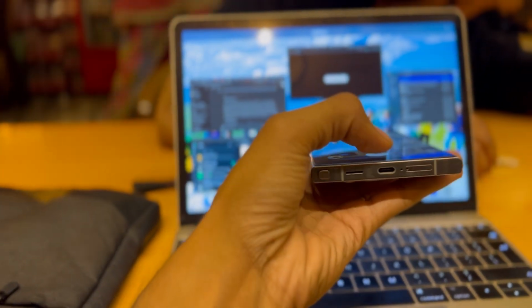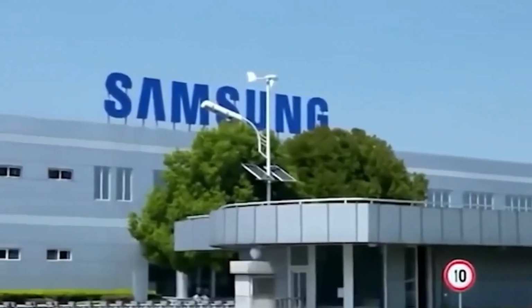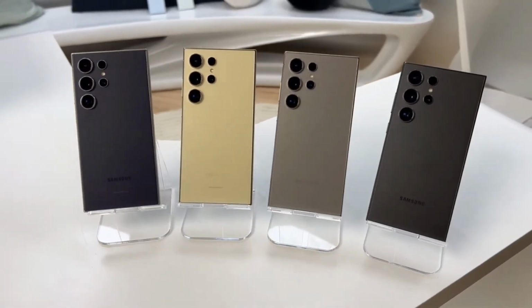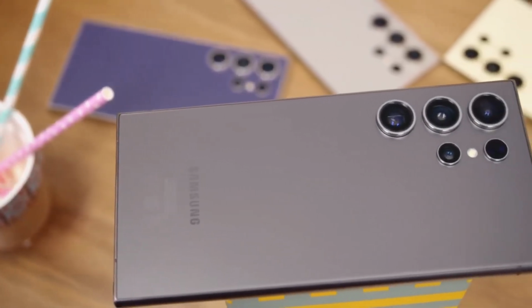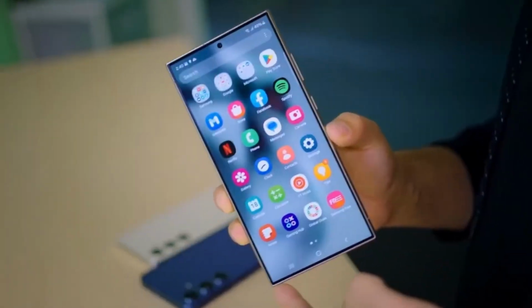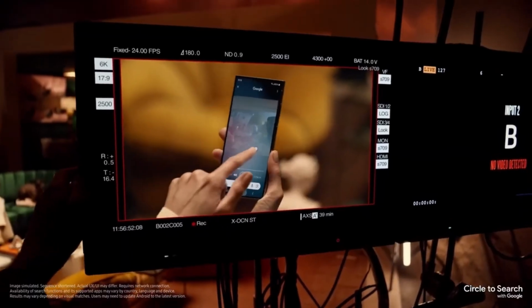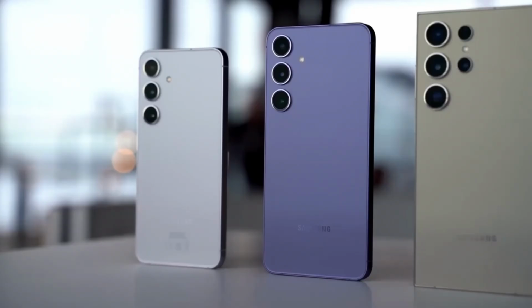And keep in mind, the Galaxy S25 Ultra is still in its development phase. That means Samsung is likely to optimize it even further before its official launch, potentially boosting both CPU and GPU performance by the time it hits shelves. Of course, performance is only one part of the story. The Galaxy S25 Ultra is also expected to sport a fresh design. According to the latest renders, we're looking at a more refined, premium look with rounded corners.